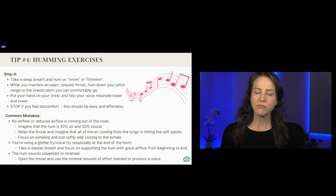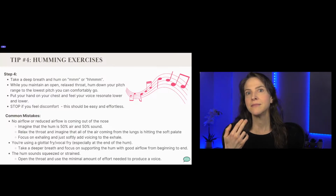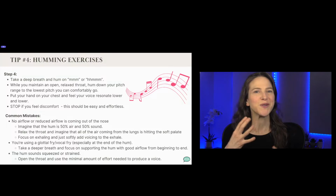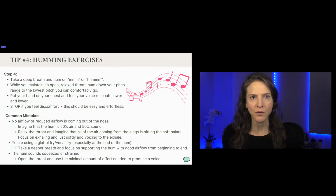So as you get better with this exercise, you can start to go up and down your pitch range. Okay, or go low to high. The point is, it should feel easy, effortless, and you should have the same quality of sound from beginning to end, and you should always have airflow coming out the nose.